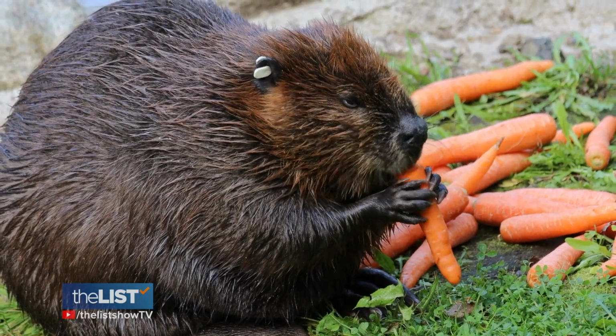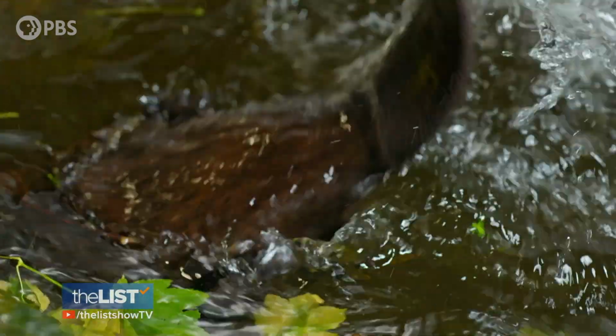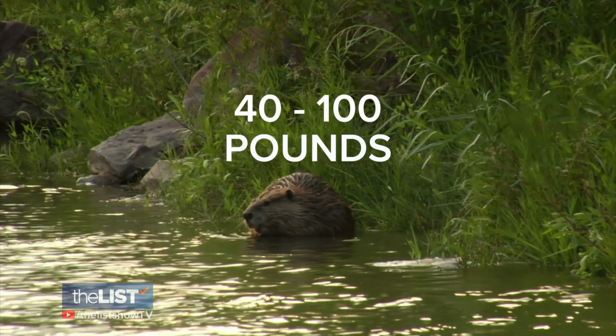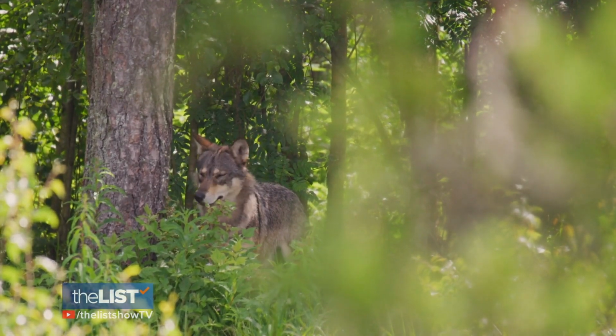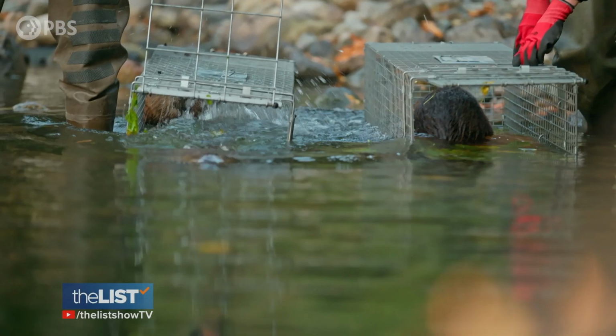Its body is kind of shaped like a bowling ball. They're very round animals with webbed back feet, little grabby hands, and a huge paddle tail. They're a big member of the rodent family, weighing between 40 and 100 pounds. When this animal walks across the landscape, it's really a waddle, making it vulnerable to predators. So beavers create wetlands. Once they're in the water, beavers are so safe. They're outstanding swimmers. They can hold their breath for like 15 minutes.